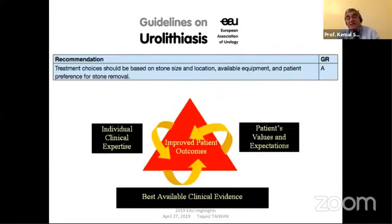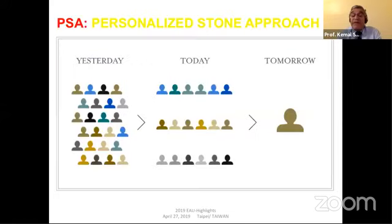So, best clinical practice and improved patient outcomes will come from individual clinical expertise, patient values and expectations, and the best clinical evidence that we have available. Depending on that, my dear friend Paleoster defined the PSA of stones. That means personalized stone approach. In the past, we operated on all the patients, but not focusing on the very important parts. But today we have a lot of options, and all these options for stone treatment have their advantages and disadvantages. For that reason, we need to evaluate the patient-related factors, stone-related factors, and anatomy-related factors, and then decide about the type of procedure that we will use.